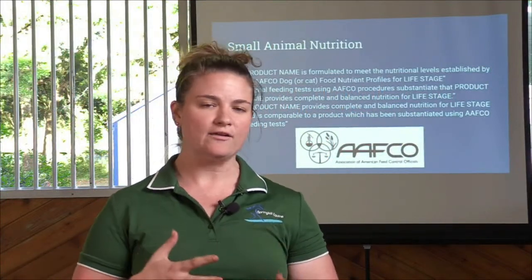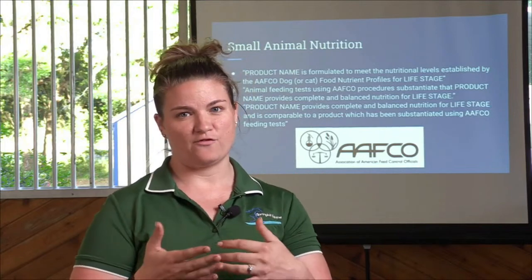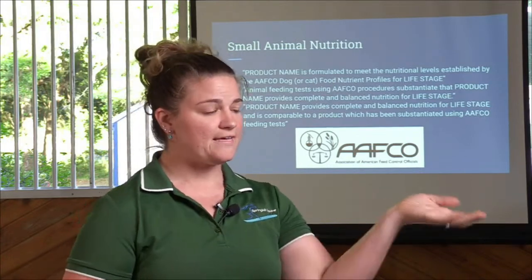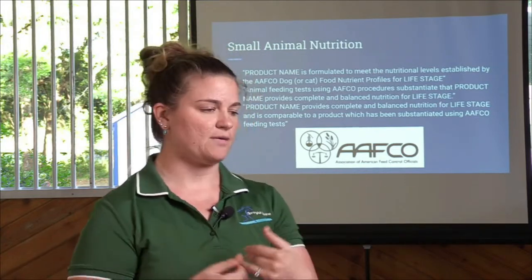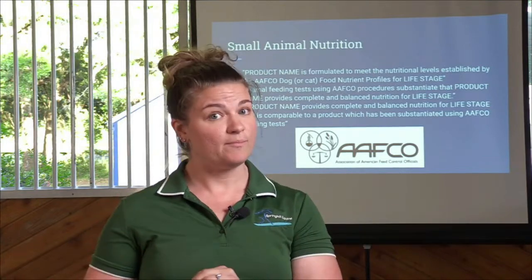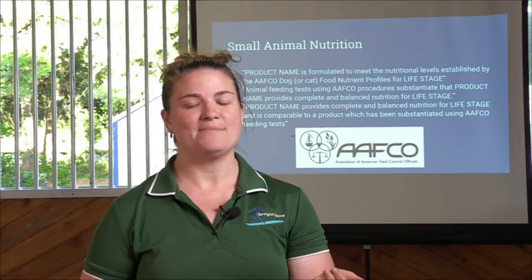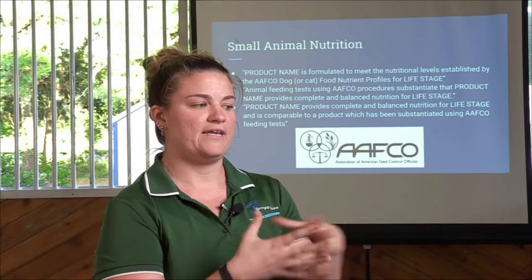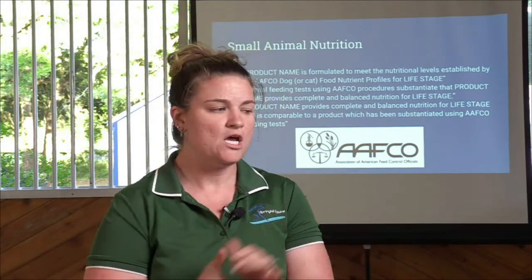All life stages foods are a little bit like all stock foods, where they're not necessarily perfect for any life stage. If anything, they're formulated for puppies or kittens, because those have higher nutrient requirements than adults. This middle statement, animal feeding tests using these procedures, basically says that they provide complete and balanced nutrition. And the bottom one says provides complete and balanced nutrition for the life stage and is comparable to a product that has been substantiated. So the middle option is our best option. That means that food has actually been used in a feeding trial and shown that it can feed the dog or the cat for a period of time and keep them healthy, and they don't get any nutritional deficiencies. So that's the best one.